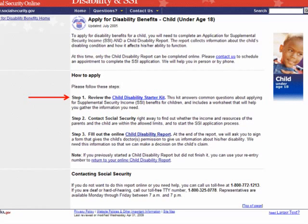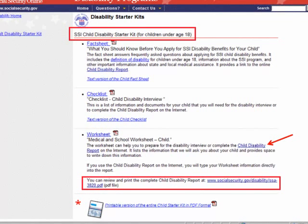You'll also notice at the bottom of that page you can print an 827. But for a minor child, you go to the Application for Disability Benefits for a child under age 18. And the first thing I would suggest you to do is to look at the Child Disability Starter Kit. You click on that, and it will bring up the sections of the Starter Kit. It tells you everything you need to know before you start the application process. It gives you some facts, it gives you a checklist, it gives you a worksheet.